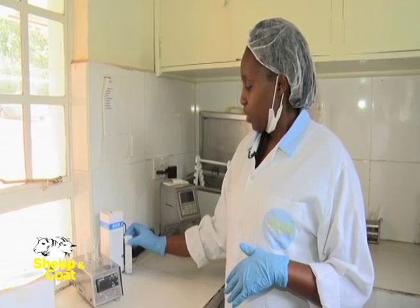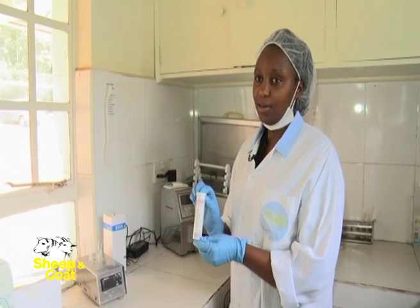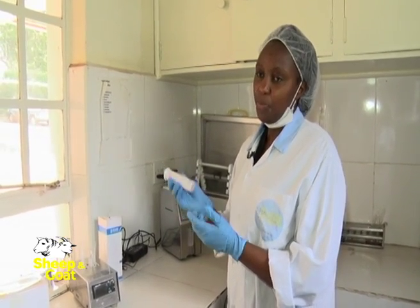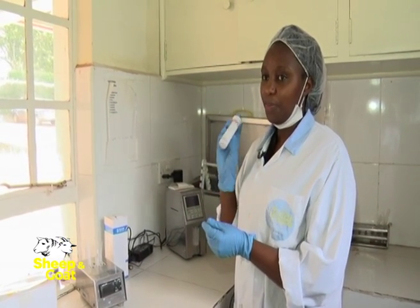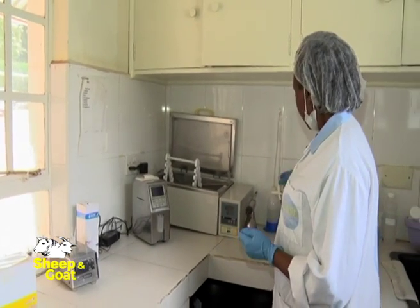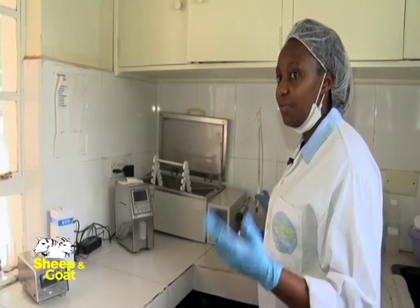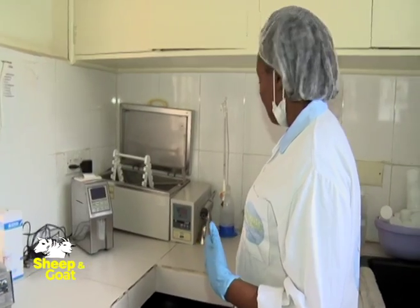So we have these strips for testing the hydrogen peroxide in milk. Hydrogen peroxide is mainly used by people as a preservative. So we also test for the presence of hydrogen peroxide in milk. We also do some titratable acidity. We like testing the acidity of our milk to see if it is good for processing or not. We also do the bacterial load. We check the bacterial load of the milk.